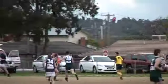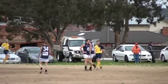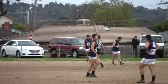It's going to find a teammate, Bonjetti. He's taken the mark. Look at that. And slides it into the middle of the forward 50. And a good mark taken there by Matty Fowler. He's going to line up for his first shot of the day.